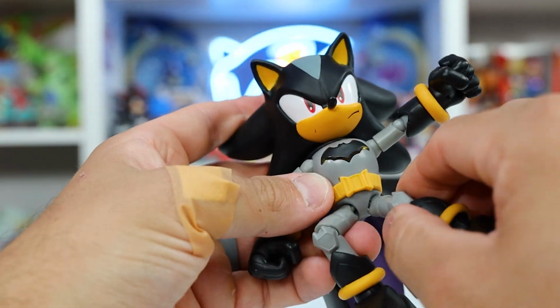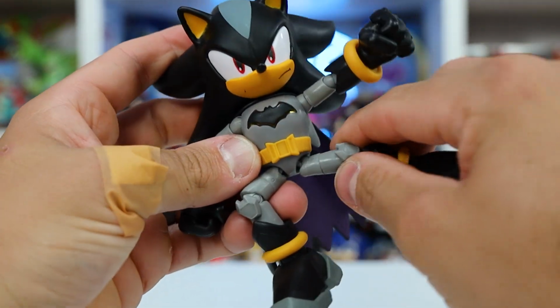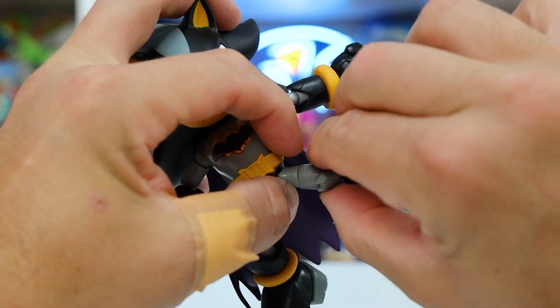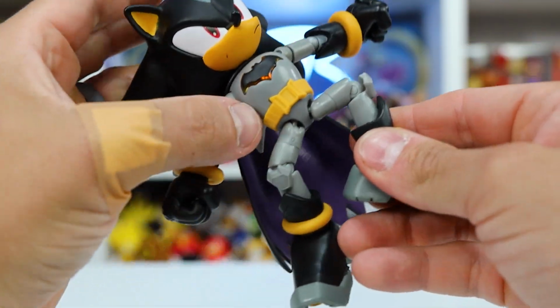Now at his hips, same type of joints. We also have those ball joints. The swivel is just right below that leg. We can flex the leg backwards, good bending from there. He does have that nice utility belt.